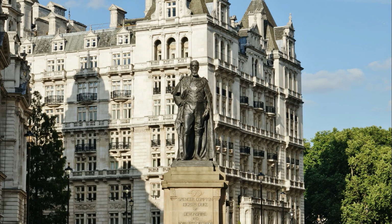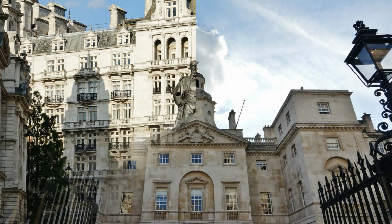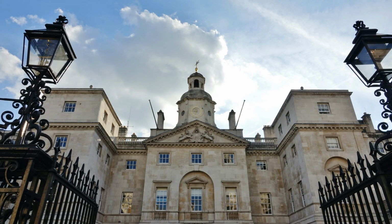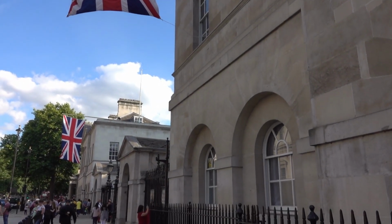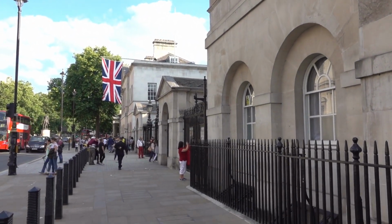About 50 yards up is our next stop, a building known as Horse Guards. It's guarded by traditionally dressed soldiers who are also called Horse Guards. Enjoy the colorful sight of their horses.